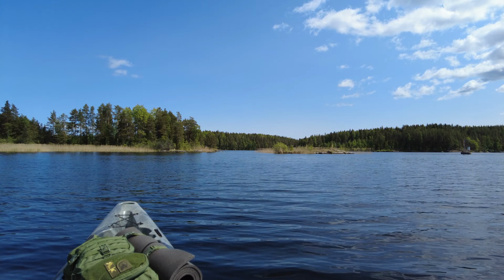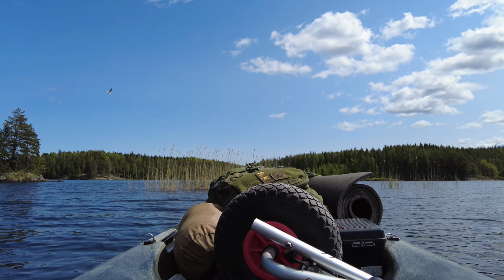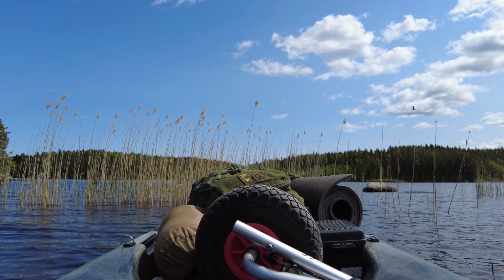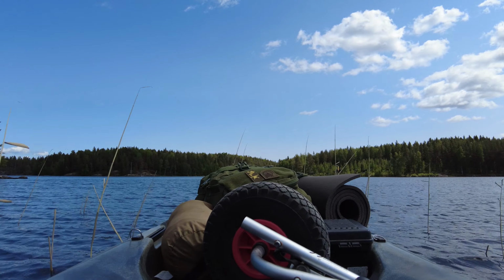On this journey I have a new friend with me. He's called Mavic Pro Platinum. A drone from, I don't know, 5 years ago. I bought it second hand for like 350 euros, so I'm gonna get some sky footage. I don't wanna use it yet because there are a lot of summer houses here and people enjoying their summer days, so I don't wanna bother them. Swan.